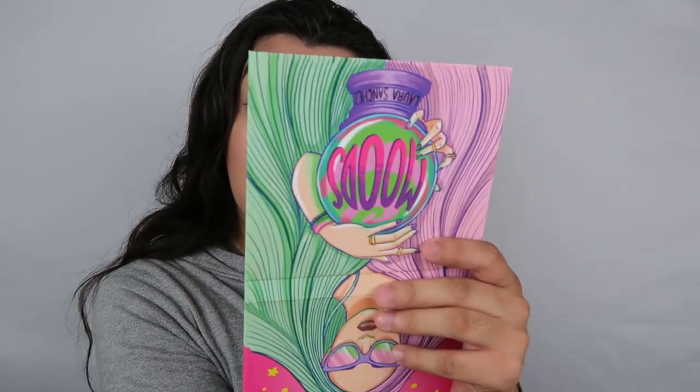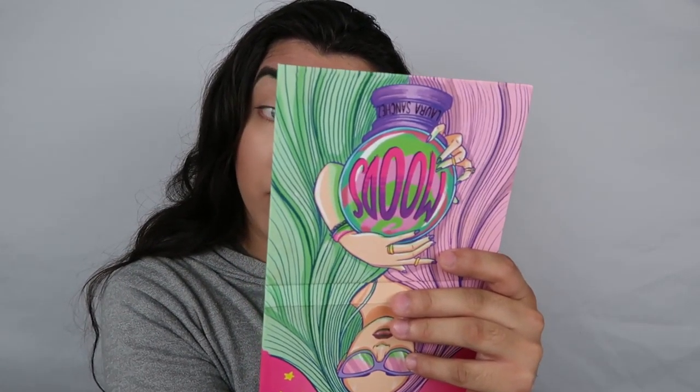Oh wait, we should prime the eyelids first. I don't have any primer. Can I use, that's not eye primer, but it's a primer. Should I use it? I don't know. I'm just gonna take this liquid, oh, it looks like glue. I'm just gonna put it on my lids. Oh my gosh, I don't know if this is gonna work, because I need primer for my eyelids, right?